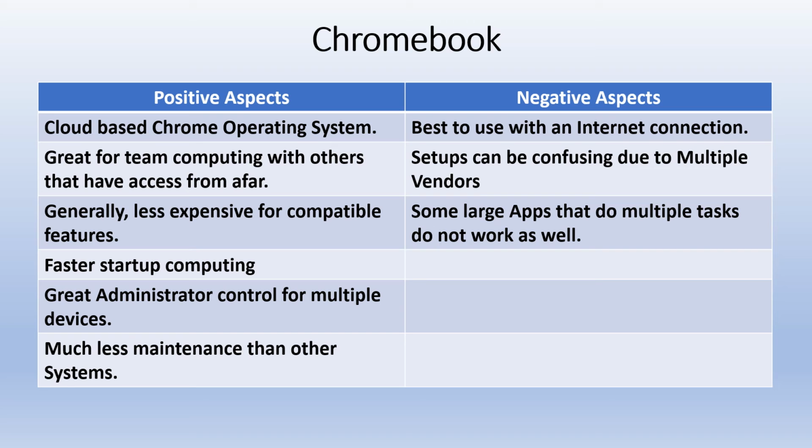Generally less expensive for compatible features. It's faster startup computing. Again, great administrator control for multiple devices, and that can be done from a location that you're not even located at. Much less maintenance than other systems. The negative aspects: it's best to use with an internet connection. Setups can be confusing due to multiple vendors. Again, this is for the person that's administrating and helping you.